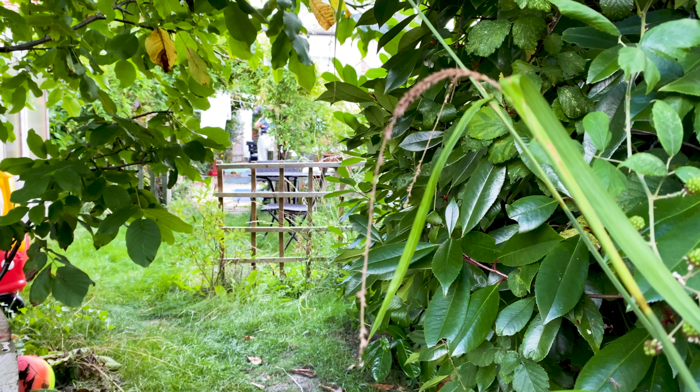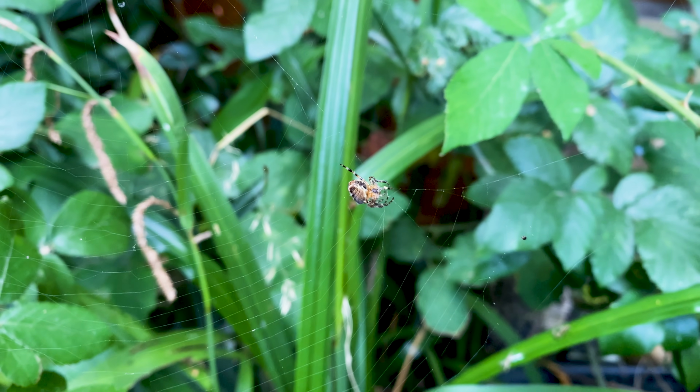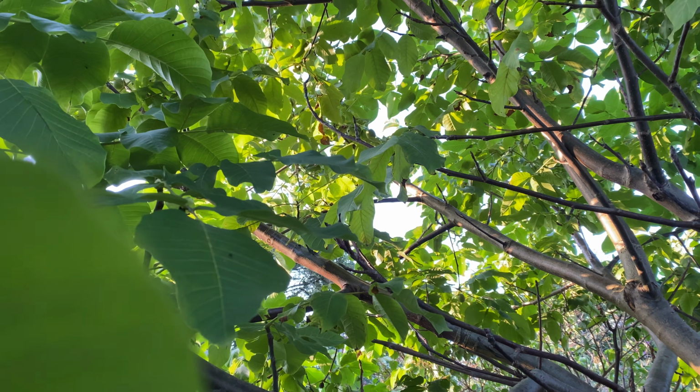And full disclosure here, up to now, I haven't really put in much effort or money to create a wilder garden. It's kind of just happened, but that's the beauty of it.